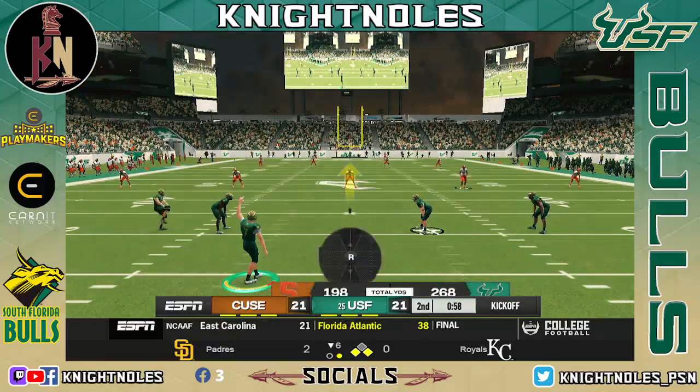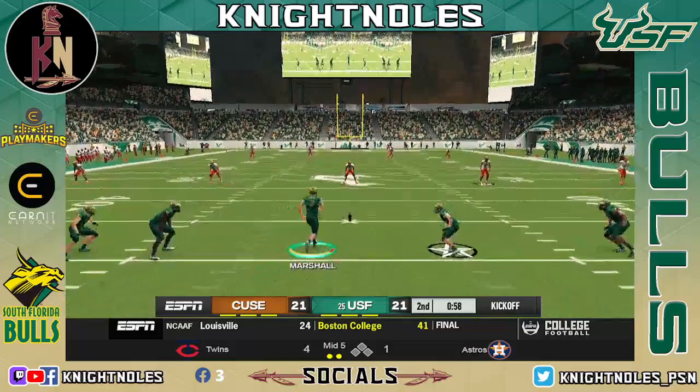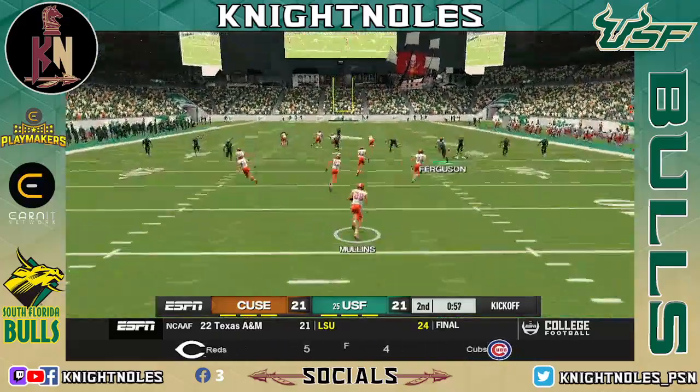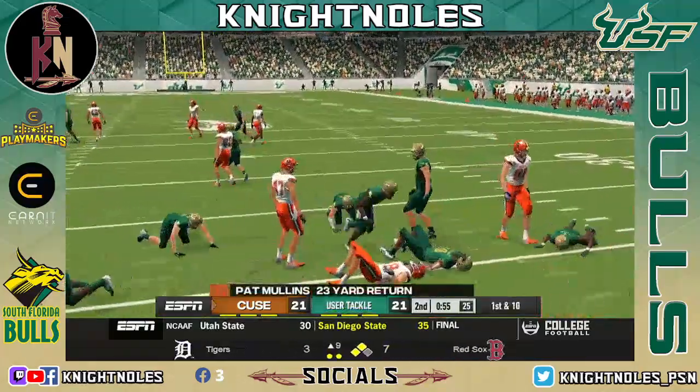21-21 ball game. Looks like they're ready for the kick. He really got a hold of that kick. He makes it out to maybe the 20-yard line.